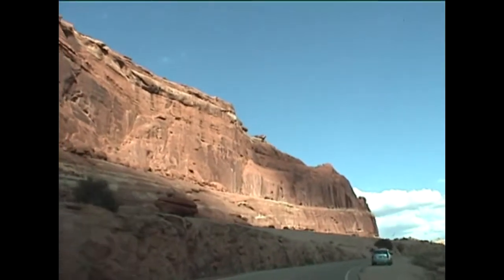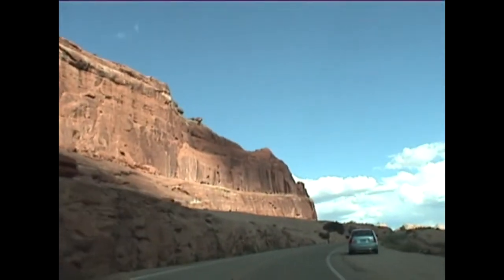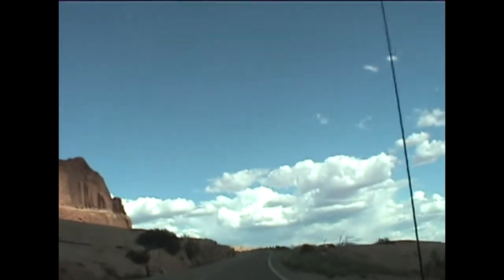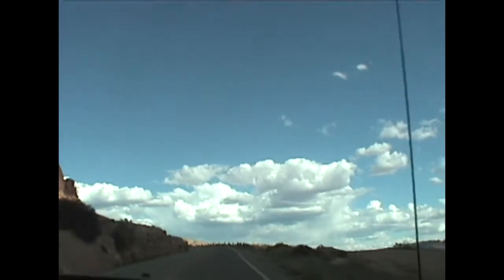Look at that rock up there. It's ready to tip off. That one's got riding on it.